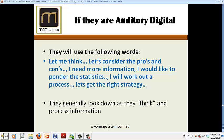Let's get this strategy right. I need a process. Okay, so they think very logically, and they will also look down, typically to the other side. And when you ask them a question, they will look down and go into thinker mode, and they need to access all of the thoughts, and you'll almost see them having a conversation with themselves in their mind while they think of the right answer.